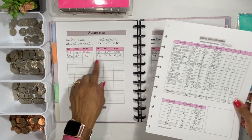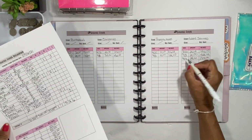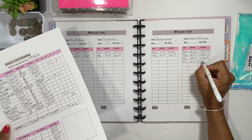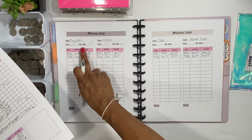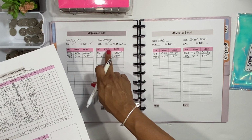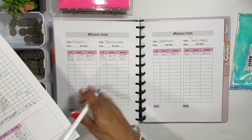All right, so for birthdays, we're not adding anything. Christmas, nope. Property taxes, nope. Aiden's savings, we did do $200. So that made Aiden have $1,750 in his savings account. Then we did switch, nothing. We didn't do anything. Then we did food money. Then we have car, home stuff. We didn't do anything with that.